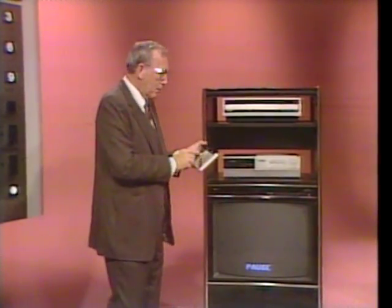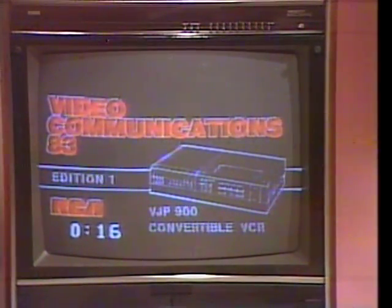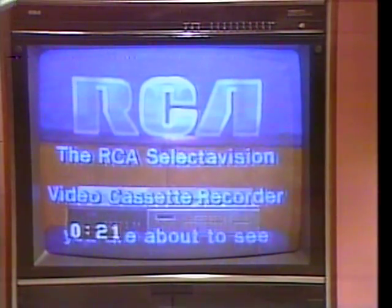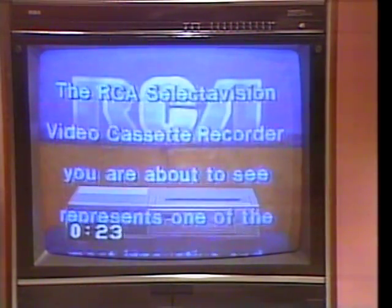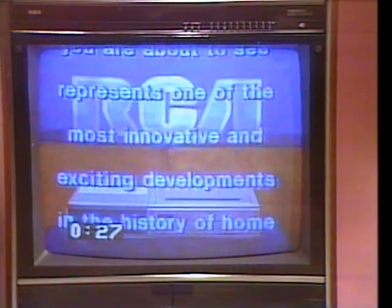I'll press play to get the 400 out of pause. All right, now display. All right, playtime is on the left, and a band number will appear on the right when you're playing a banded disc.